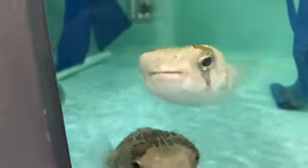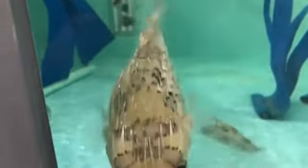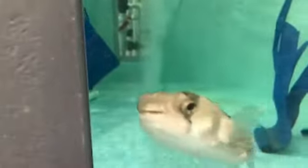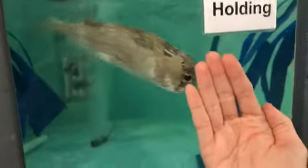Absolutely. You guys can probably see here the spines that we're talking about, kind of laid back against them right there. Very cute. Now these guys are generally pretty happy here, so we may not see anything puff up today, but they are still very amazing fish to look at. Just for a little bit of a size reference here, I'm going to try to put my hands where you can see. You can see there.